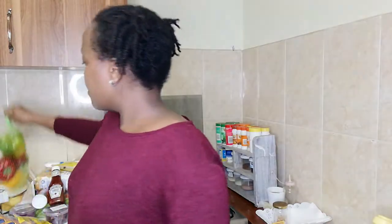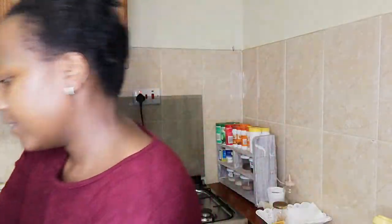Also got Naivas beef mince. This was 200 bob for this package. Next up, I got these mixed bell peppers, and these were 177. Guys, I realized buying these things at the supermarket, this fresh capsicum at the supermarket is cheaper than the market. The market, usually this is 50 shillings each, so this would have cost me 200 bob, but you see I paid 177, so I saved 20 something shillings there.